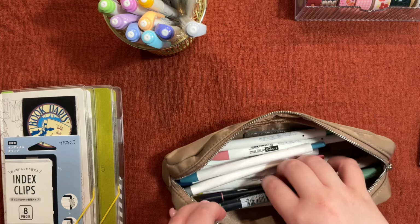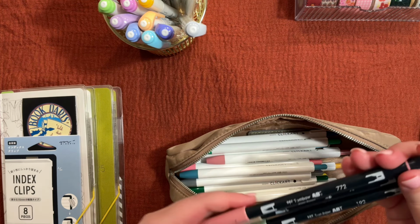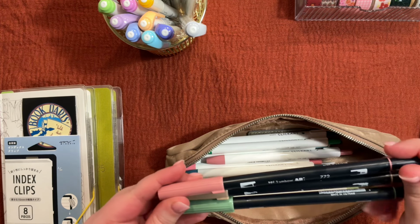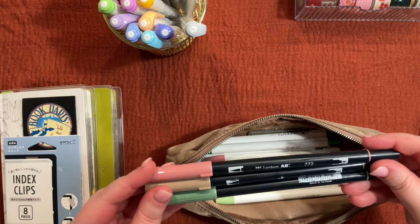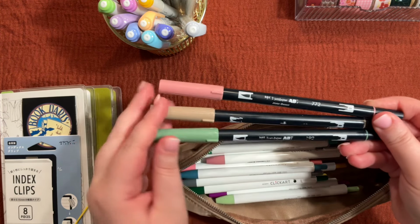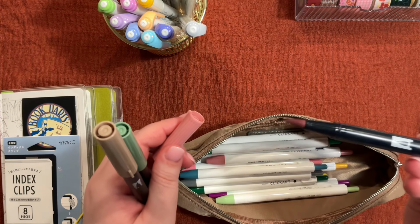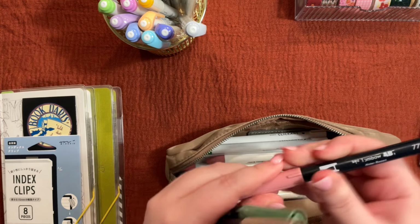Okay, so I have 3 Tombos in here. Purchased these at Michael's on their own. Been obsessed with them from this past year. If you look at my old Hobonichi, every spread has one of these colors in it, and they still have ink. These are also double-ended. One side is like a brush pen, and the other side is the fine point.